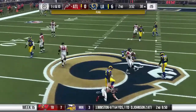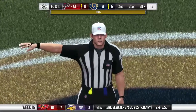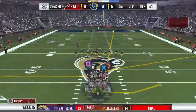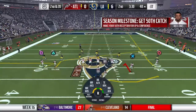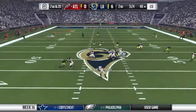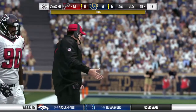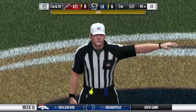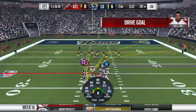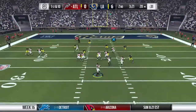And no escaping this time as he'll go down. They got him for a sack. Gun. They'll look to throw. He's going to rifle one deep left side. And they can't get the long connection as it falls incomplete. Certainly some contact there, and that's why there's a penalty on the defender for pass interference. So hard to time it up for a defender to hit the receiver when the ball arrives. Got there a little bit early on that one.